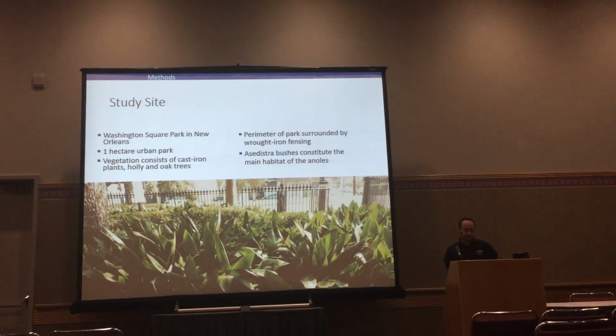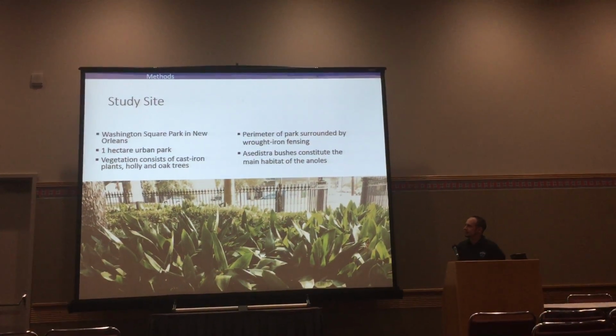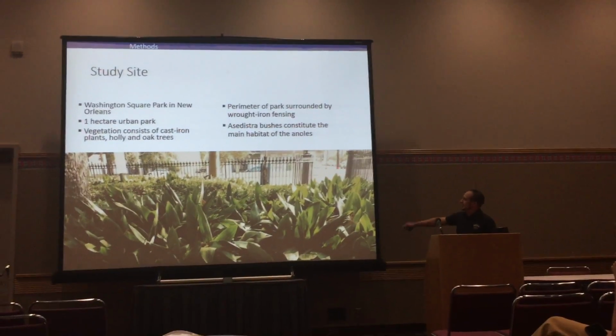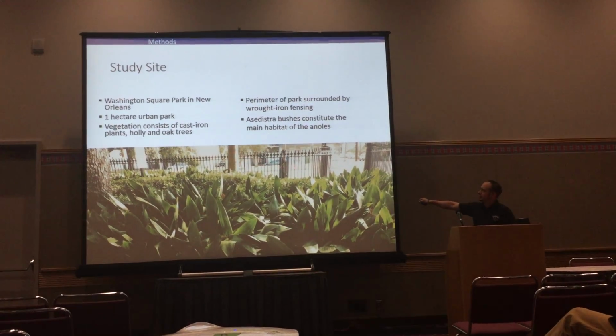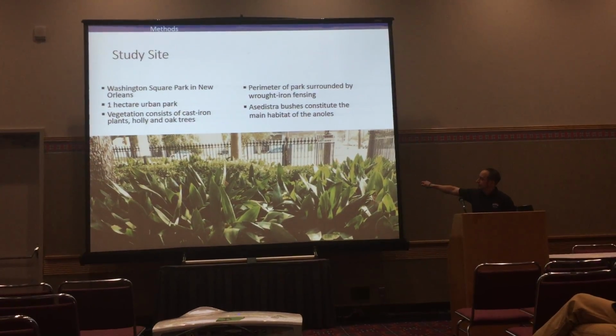My study site, like I said, is a small park in New Orleans called Washington Square Park. It's only 1 hectare in area, so it is quite small. But the characteristic of it is this wrought iron fence which completely surrounds the park itself. Animals can be found on this almost all the time. It's good for basking, and it's also good for patrolling their territory, patrolling their areas.